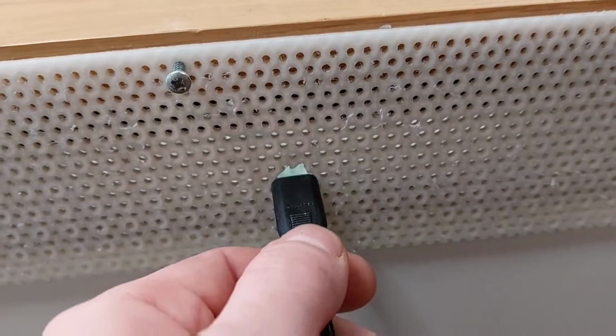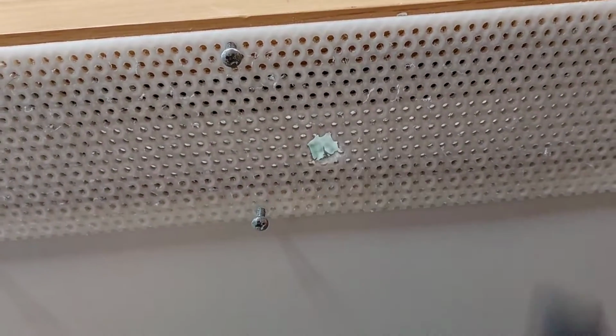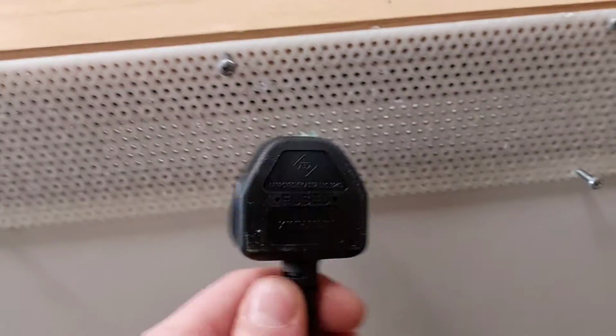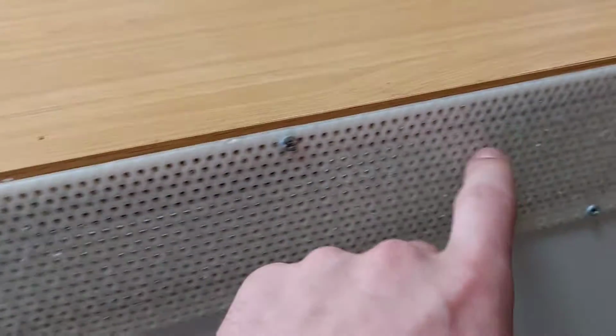So even if I threaded it through like so, we'd have to make this hole bigger, and then we'd have to see about the other one. The other one is attached to it, so we'd have to get a big thing through. We may be able to do it for this one, but for the plug for the actual light, we won't be able to do it.